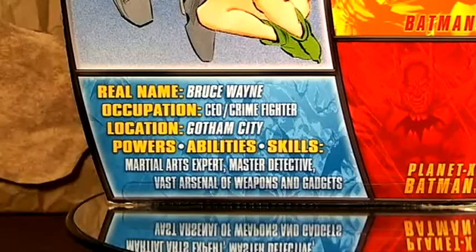Real name, Bruce Wayne. Occupation, CEO crime fighter. Location, Gotham City. Powers, abilities, and skills: martial arts expert, master detective, vast arsenal of weapons and gadgets, and being really tall and fat at the same time.